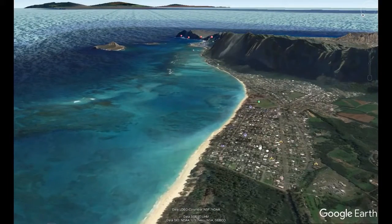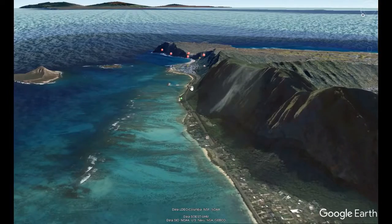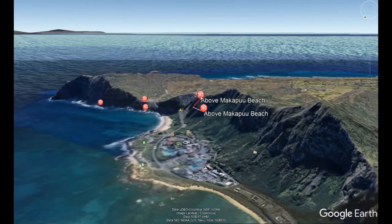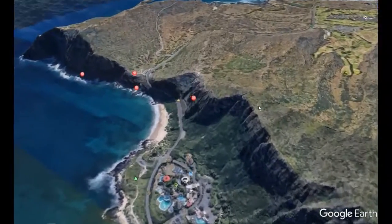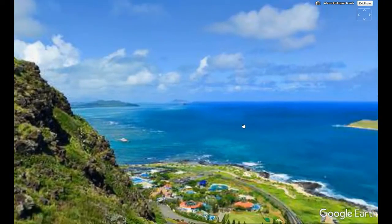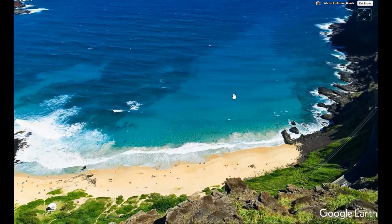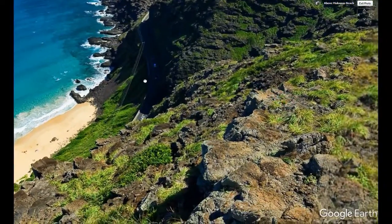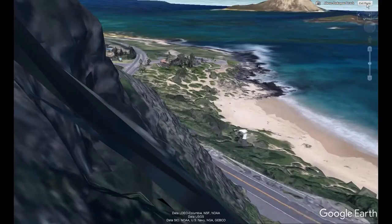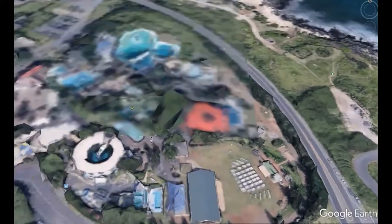Alright, so down here we got a couple notable beaches. Waimanalo and Sandy Beach is down here somewhere. But this side of the island has got some very, very scenic areas. We'll look at this 360 right here. Driving around the east side of the island, just that in itself is one of the best things you can do out here, in my opinion, just to see this area.